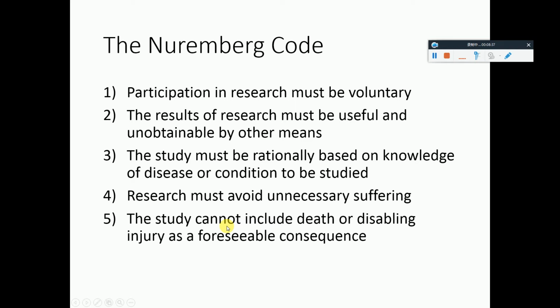The fifth point is the study cannot include death or disabling injuries as a foreseeable consequence. I think this is rather straightforward. You cannot just cripple people or kill people in the name of research. That simply cannot be allowed. No matter how important you claim your study to be, killing or crippling people cannot be accepted.